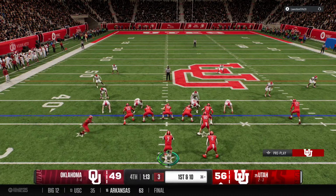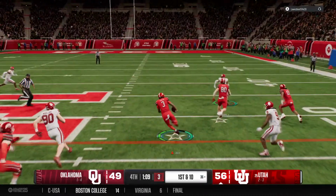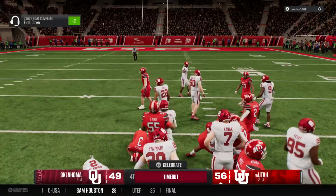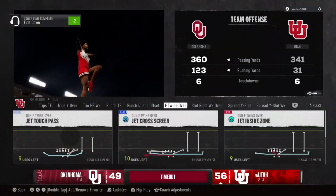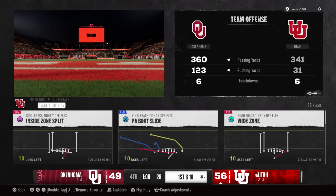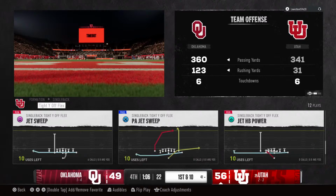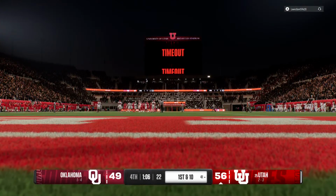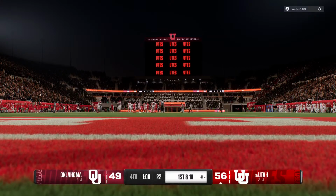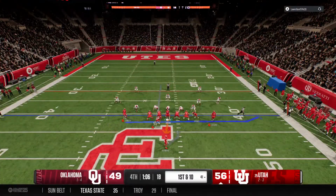Motion from the offense. Quick touch pass to the receiver. Picks up the first down. And chunk plays are the name of the game, and they get one here before the defense finally makes a stop. Timeout called there by the defense, desperate to get the ball back and save as much time as possible. They have a first down at the 41-yard line.